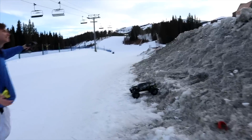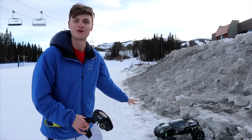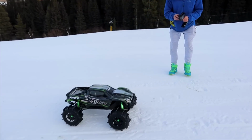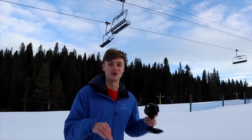No way! That is awesome! It came from all the way on the top. It must have jumped over and landed all the way down. This is awesome! Let's see if this thing can wheelie with the paddle tires. Here we go in 3, 2, 1. Whoa! That was awesome! It could do wheelies on the snow.